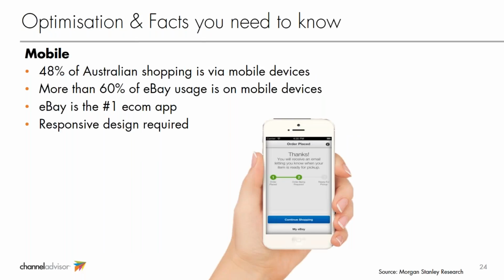Now, as I promised before, I just wanted to discuss mobile a little bit. So currently 48% of Australians are shopping via mobile devices, but on eBay it's actually over 60%, which is quite a considerable number of the audience on eBay. If you think about all the mums sitting in their cars waiting to pick up their kids at school, or people sitting between meetings and needing to buy something at the last minute, it is irrefutable how important it is to make sure that your listings are mobile optimized.